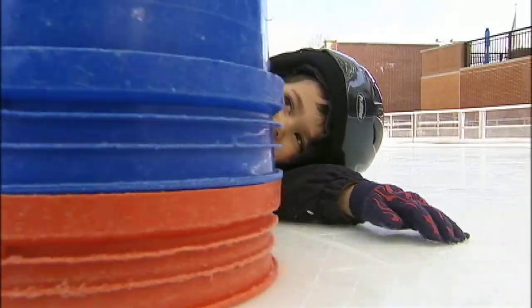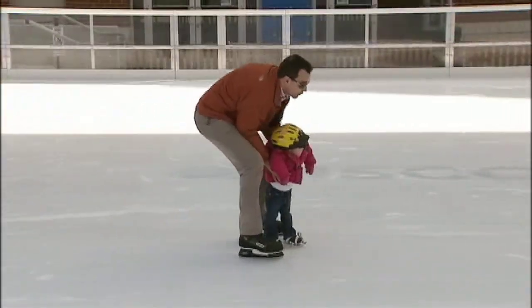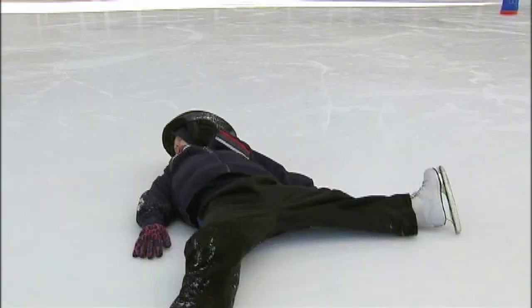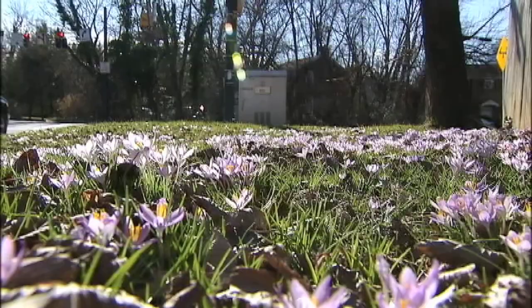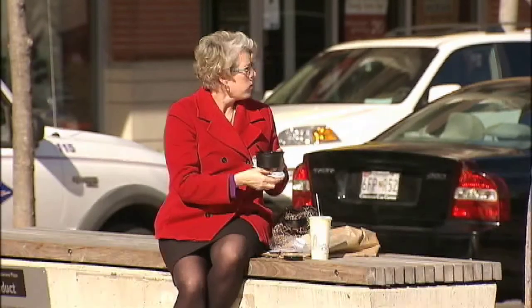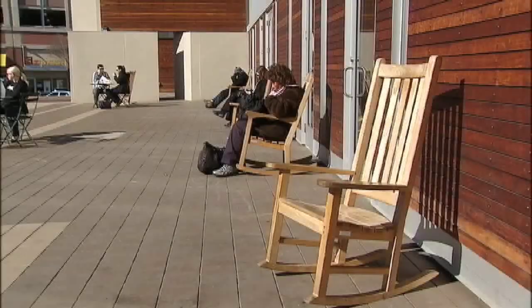The little ones had help from plastic buckets if they weren't trying to keep up with the adults. And if the idea of making angels in the ice on a warm, sunny day didn't grab you, just look at this. Signs of spring. Coaxed up early, fooled by Mother Nature. A perfect time to take your lunch outdoors. There was a lot of that. A lot of just lounging in some rocking chairs.